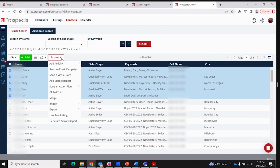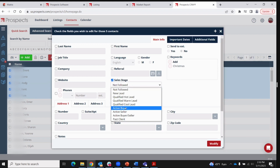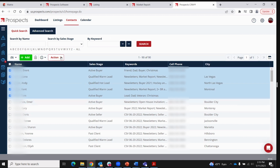And one of the things that you can do, rather than going into every individual client and changing their sales stage, or potentially putting in a keyword, you can choose global edit. And this is going to allow you to add a keyword or put in a sales stage for as many people as you have selected there. So if you want to turn these people into active buyers, active sellers, or new leads, it's easy to do on a global level just by checking them and using that global edit button that I just took a look at a moment ago under the action button. So again, that's really organizing your clients.